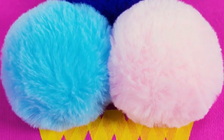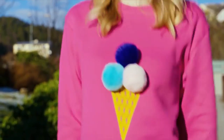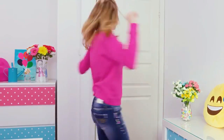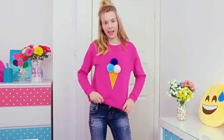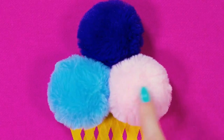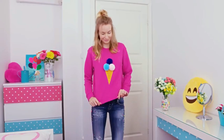How out of this world cute is this pom-pom ice cream sweatshirt, right? I cannot explain how happy I am with it. A complete makeover from plain to absolutely fabulous. I love buying simple, affordable clothes and revamping them into unique and cute pieces that I love to wear for years to come. I'm obsessed with the cool fluffy texture from pom-poms, and all in all, I think I got myself a new favorite sweatshirt.